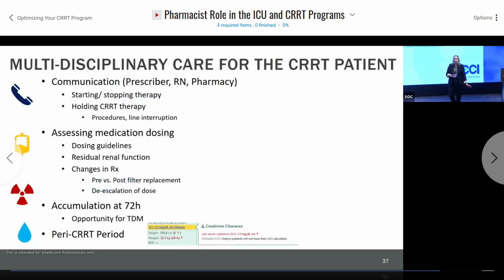So this is my last slide. I want to also bring back in, this is a multidisciplinary, this is a team sport, right? There's so many people taking care of these patients. Everyone has a role, and we need to be working together to optimize the care. And that's the whole point of our QI committees. That's the whole reason why I'm here today, and why you guys are here today.